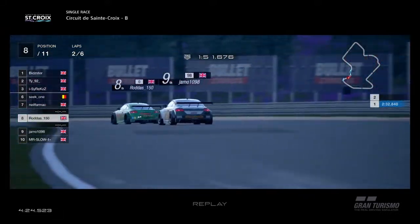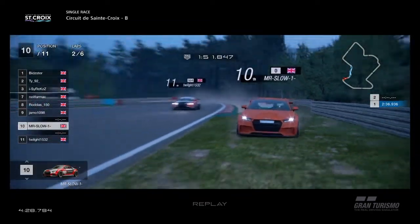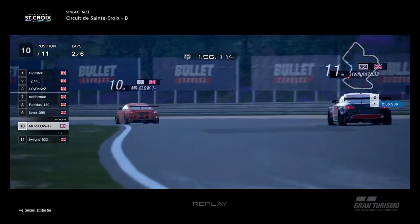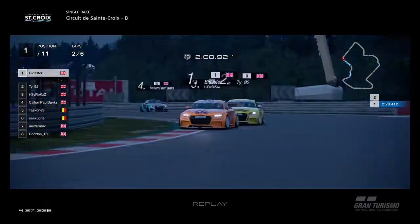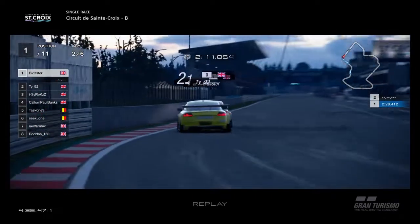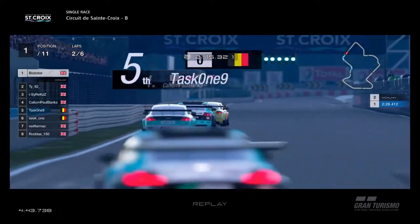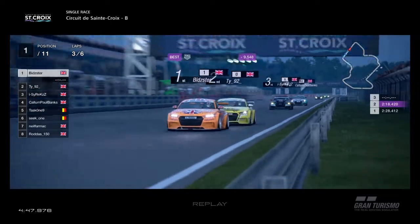There they go, and Jamo in 9th place. Mr. Slow One and Twilight make contact in the background. Oh no, looks like it's a real war at the back. So Mr. Slow One into 10th place, Twilight down to 11th. As Bidzster is still ahead of TY into the last corner. About to start lap 3. Cyrex and Callum in hot pursuit, but don't look like they're going to be able to stay with the leaders. As we go across the line, TY still back behind.